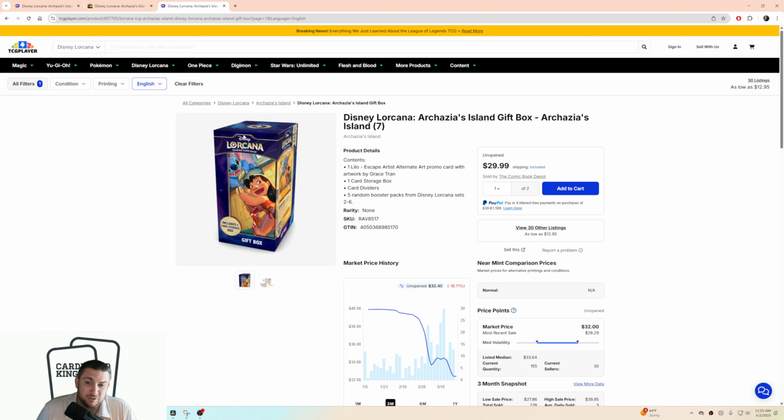And then for my investors out there, I think this is an awesome product to keep sealed. As Lorcana grows and we get into this hype cycle that I've talked about a lot recently, I think that this product is going to be poised for people who get into Lorcana, who want to go back and open some of the older sets as you get further and further away from their releases. I think this is a product I can just see doing very well.